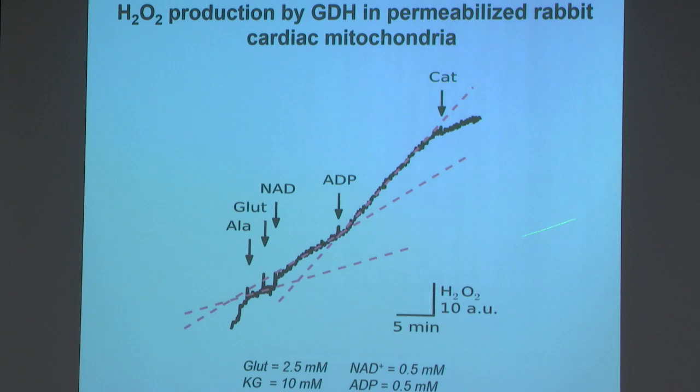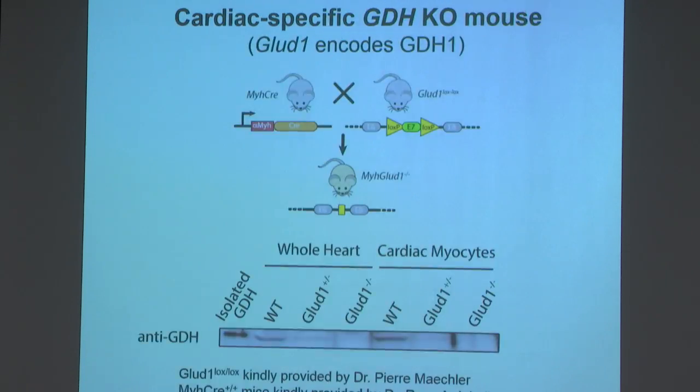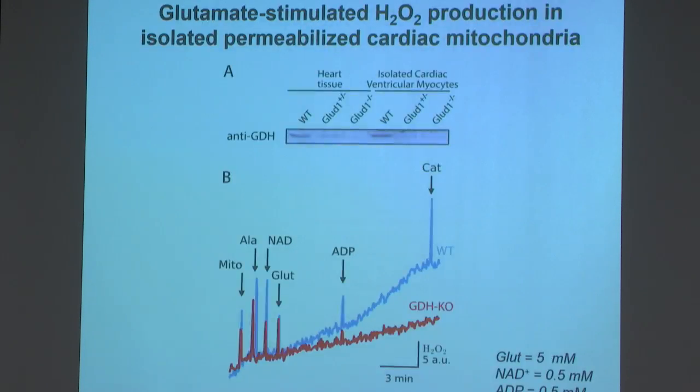And so here, actually, in the mitochondria, you can see the same thing where you give permeabilized mitochondria glutamate, NAD, and you see they produce ROS, and when you give ADP, it stimulates it further. So we figured, well, let's try this, take a long shot here, and make a mouse that doesn't have any mitochondrial GDH in its cardiac mitochondria. We took a floxed GLUD1 knockout mouse. GLUD1 codes for glutamate dehydrogenase, and we crossed it with a cardiac Cre-expressing mouse, and you can see that we eliminated the glutamate dehydrogenase from the mouse mitochondria. And in these mitochondria, when we gave them glutamate and ADP, which in wild-type mitochondria gave a robust response, basically they did nothing.